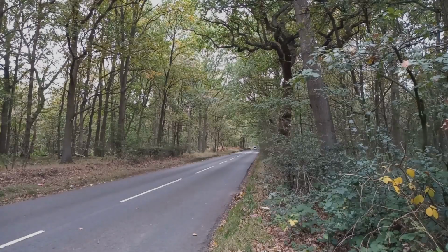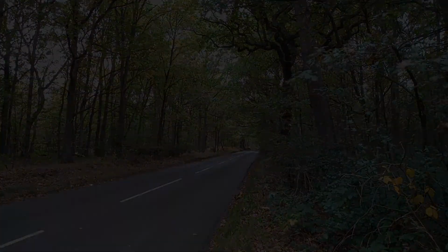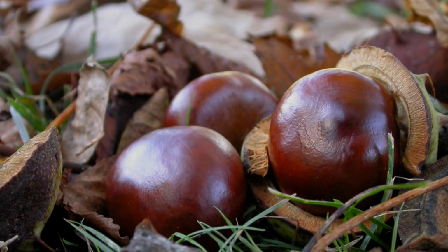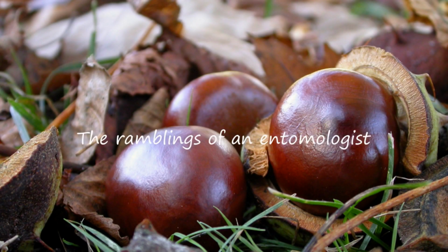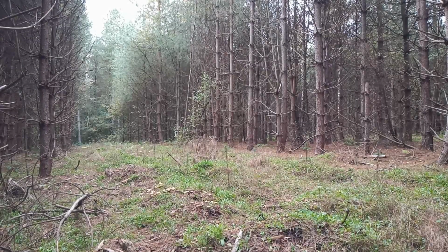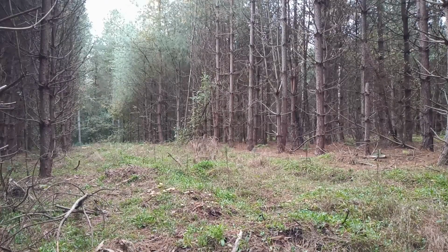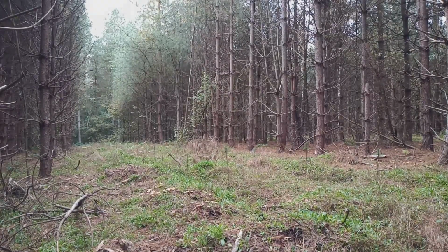A familiar lane, some will know. I'm at Haywood Oaks. A different site today, somewhere I've not been and videoed before. But this is Haywood Oaks, and one of the newer plantations. I've just come to look for some fungi.